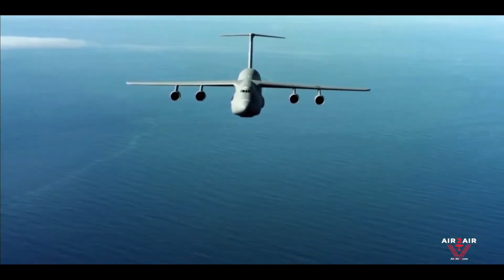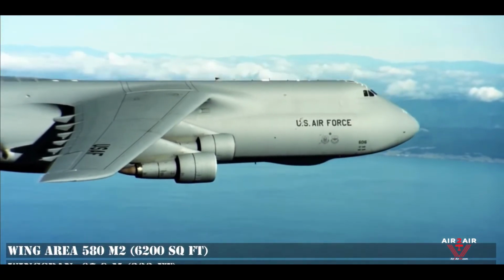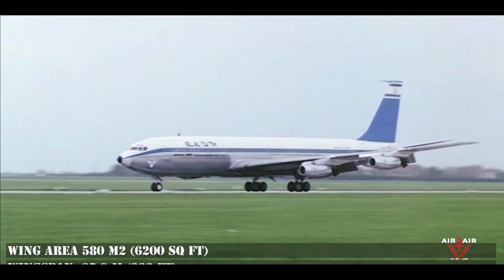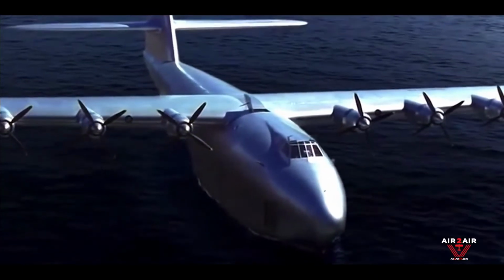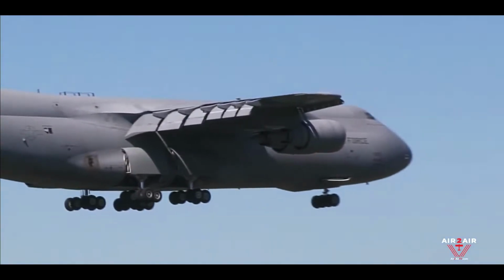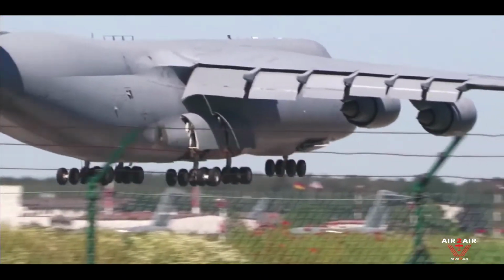The Galaxy's wing has a span of 67.9 meters and an area of about 580 square meters, which is 2 times the wing area of the Boeing 707. In this parameter, it was second only to the Hughes' Hercules. To accomplish this task, it was necessary to apply all available technologies and solutions.